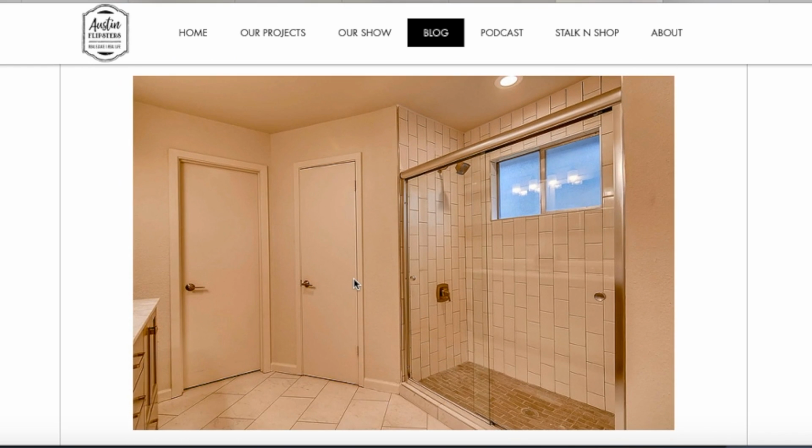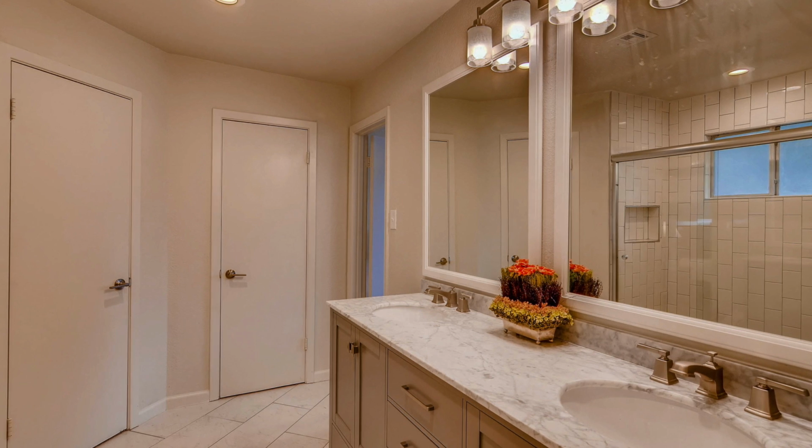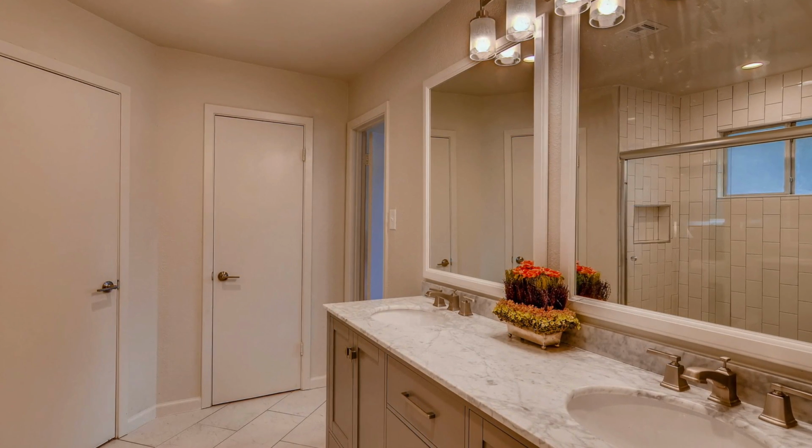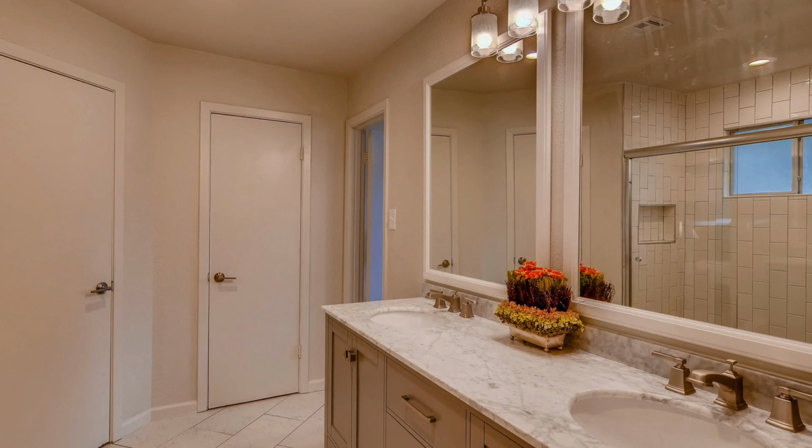So what we did is really basic. We used the subway tile. We ran it in a different pattern. We ran a vertical pattern, which I think kind of mixes it up. We put in a glass door, paint, new flooring, not carpet, and just a very neutral palette, but I think one that's, you know, nobody's gonna have a problem with that.